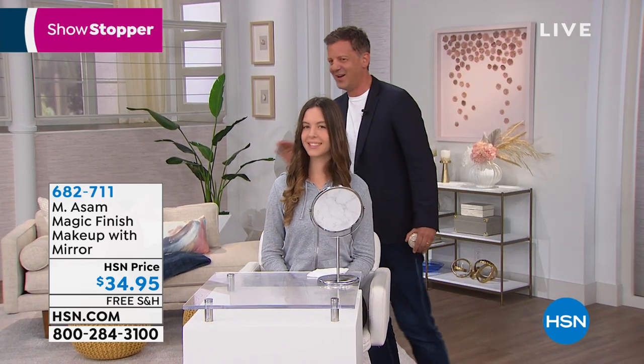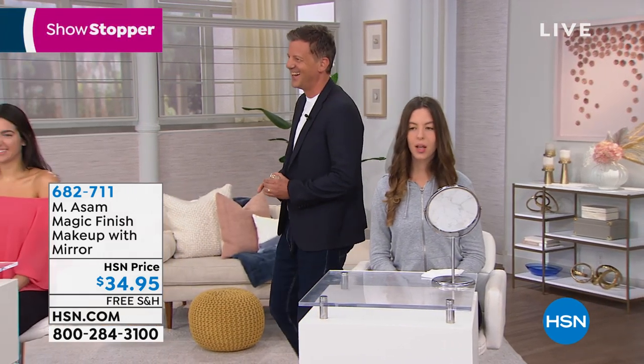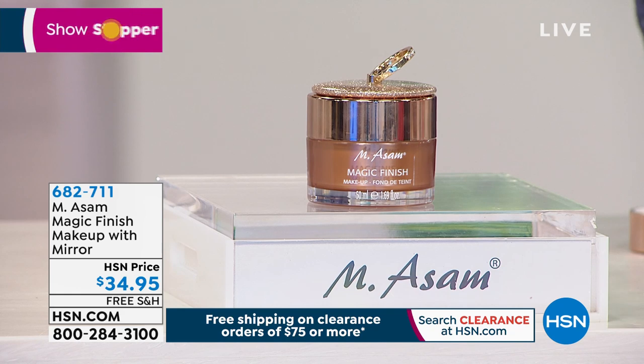She just has it on now. She looks beautiful with Magic Finish. Any age, any skin tone, and this is so incredibly easy to apply. I think this is really great makeup for those of you who don't know where to begin with picking a foundation color. This is so easy. You can apply it with your fingers, or use a sponge, a makeup brush, or a beauty blender, but you can just use your hands.